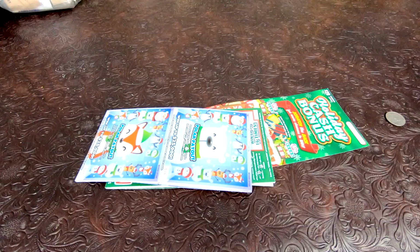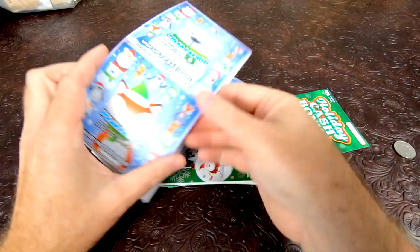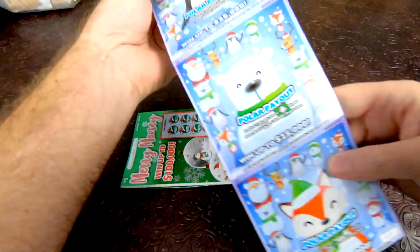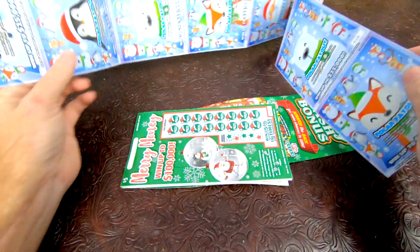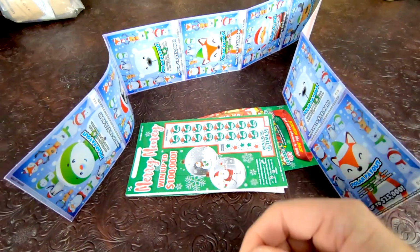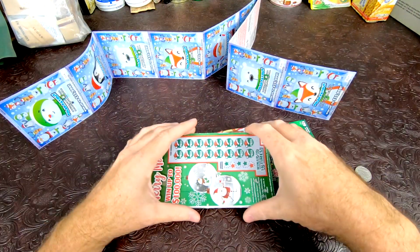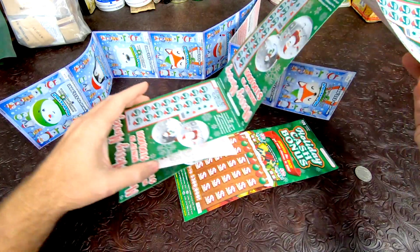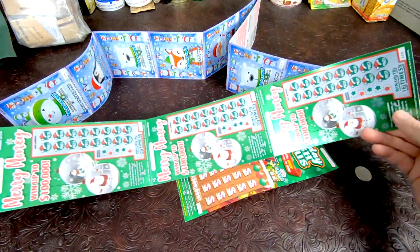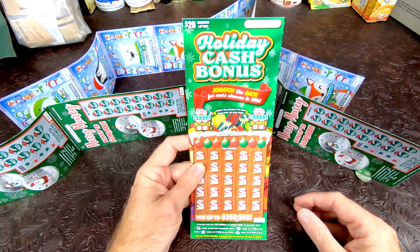Enjoy. Okay, so we got our trusted quarter out here. We have these $2 tickets. Holy crap, we got 10 of them. Look at that. I'll give you guys a little bit of this. We're at the MRE table if you didn't notice. We got 10 $2 tickets, 5 of these $5 tickets and a $20 ticket.